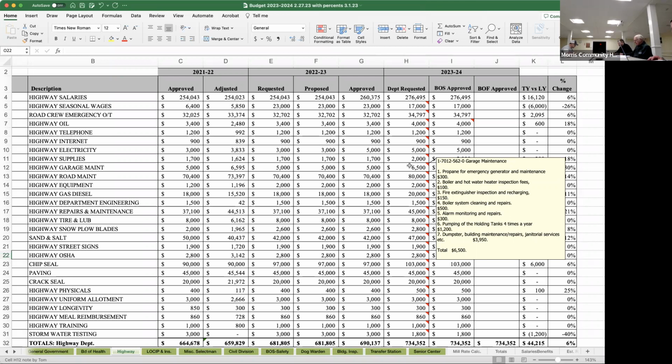Yeah, so I broke it down with a number of different things that come out of this line. Propane, the boiler inspection and maintenance, fire extinguisher inspections, boiler cleanings, alarm monitoring, which is a new thing we had to add because we updated the alarm system and we have to pay a monitoring fee. They monitor it 24/7 for a fire or a burglar alarm. We have holding tanks for floor drains, septic tank, a dumpster, and then just miscellaneous repairs and janitorial services.